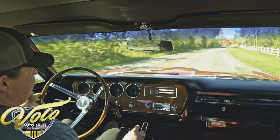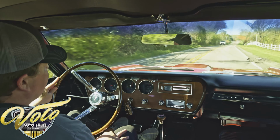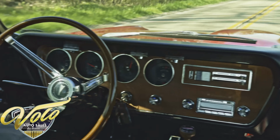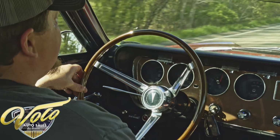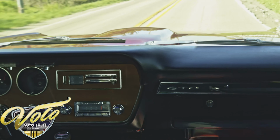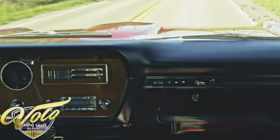All right, everybody. Got a real special treat here today. Super rare GTO. This is fully documented by the Pontiac Historical Society. Original 389 car with the tri-power, coming in at 360 horsepower, 4-speed manual.